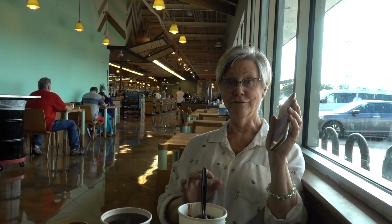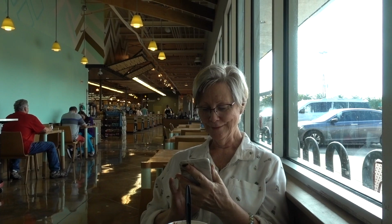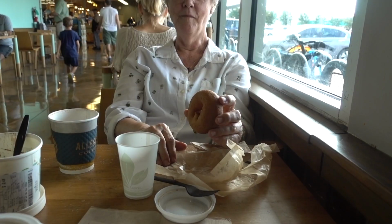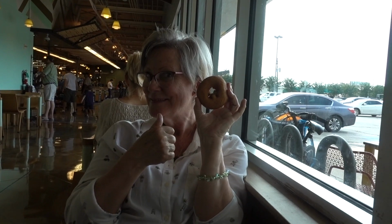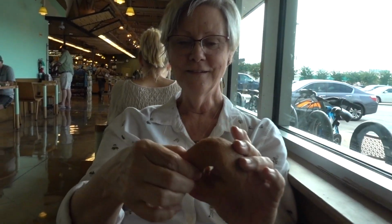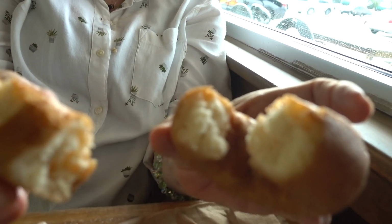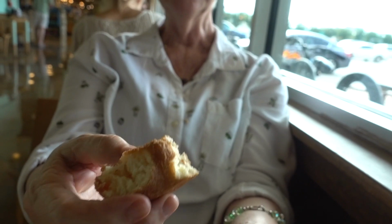I'm already Googling the vegan donut place. That'll be good to do in the fall. Yeah. Get some of those cake donuts. All right, she's gonna give a taste test of the vegan cake donut. Here we go, guys. Let's get a close up. You can see the interior. Looks like a real cakey, legit donut.